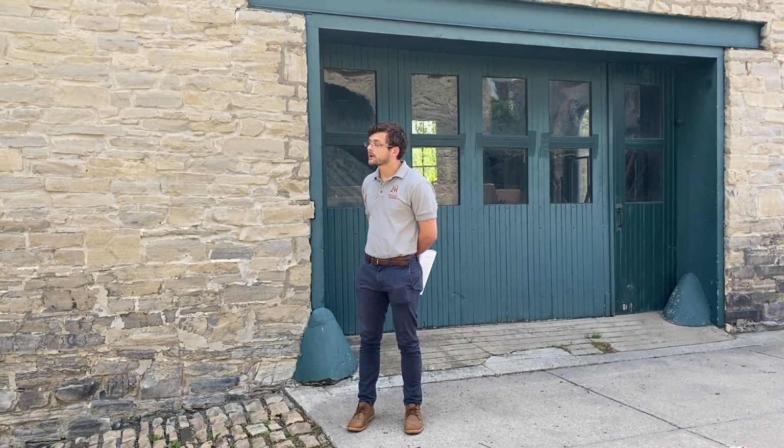And right now I'm standing between the barn and carriage house. However, for visitors arriving before 1860 to visit the Sewards, this area would look significantly different than it does today. Originally, the barn and carriage house were constructed from wood and were used to contain some of those animals that I mentioned before, primarily horses and cows.